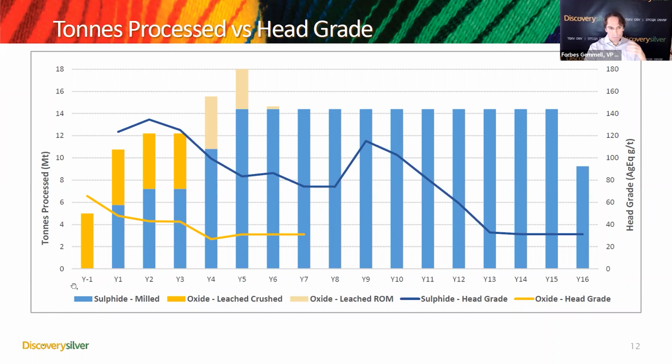So year -2, we build out a crushing circuit and the heap leach pad. So that year -1, we're now placing our first tons on the heap leach, the oxide tons, and we're generating some cash flow. And then year 1, we've now put on the sulfide part of the plant. We're now parallel processing sulfides and oxides. By the time we get to year 4, we're out of the best grade oxides, and we're now transitioning to a sulfide only plant, which basically ramps up to 14 million tonnes per annum over the life of the mine.